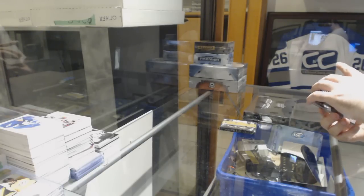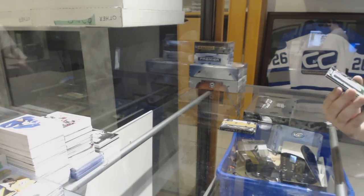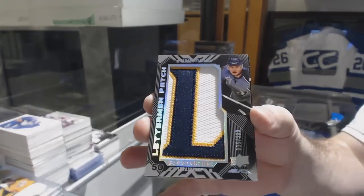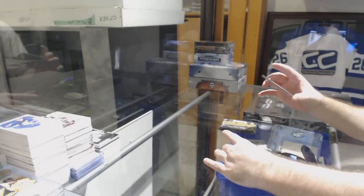We've got for the Winnipeg Jets, number 399, rookie Letterman of Jordan Lavallee. Jordan Lavallee. Number 225, these cards are beautiful.